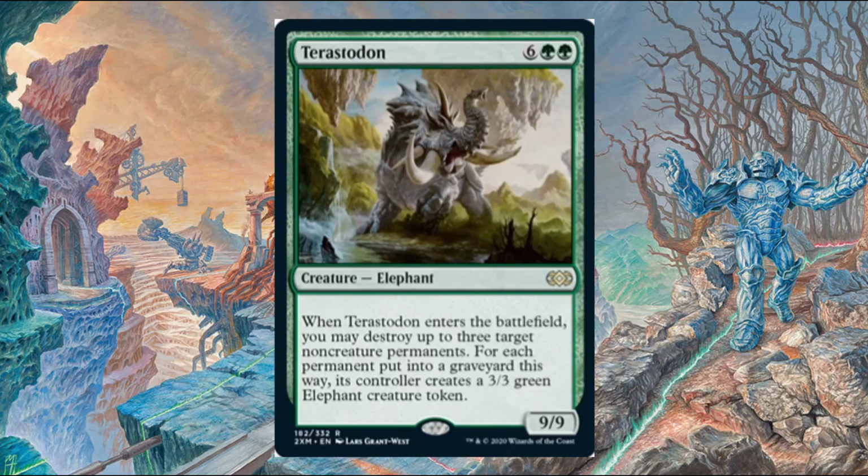Next is Terastodon. Now, this card is not very expensive. You can even get the foils for under $5 very easily. This does see some Commander play, though, in Marin builds and others.